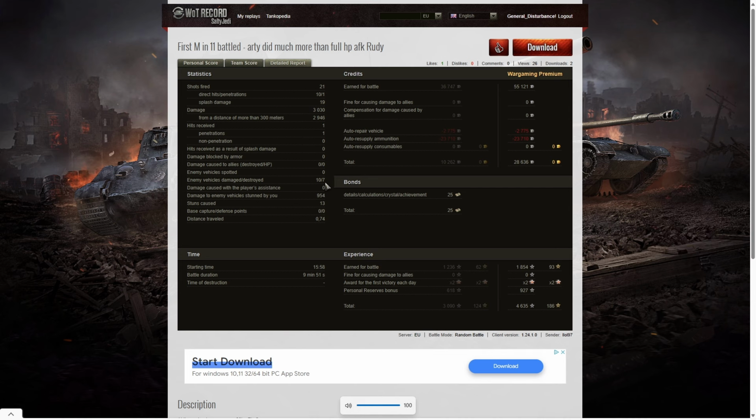10 enemy vehicles damaged, 7 killed, 954 hit points of stun assist of 13 stuns. Now, he actually earned 28,636 credits on a premium count. He got 25 bonds for a mission achievement and 4,635 experience points altogether.